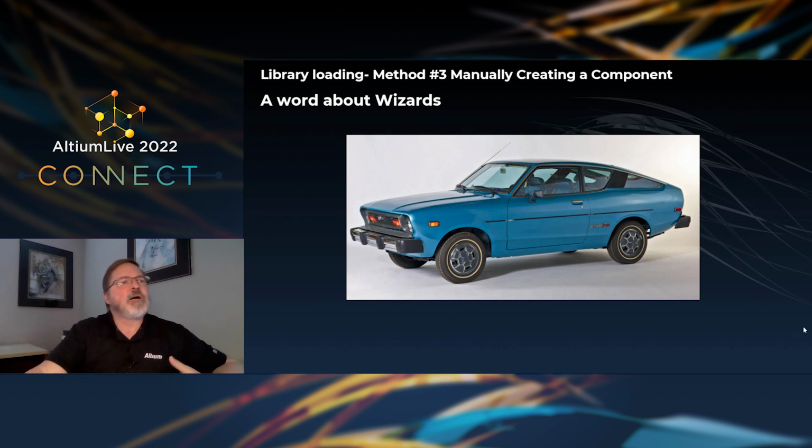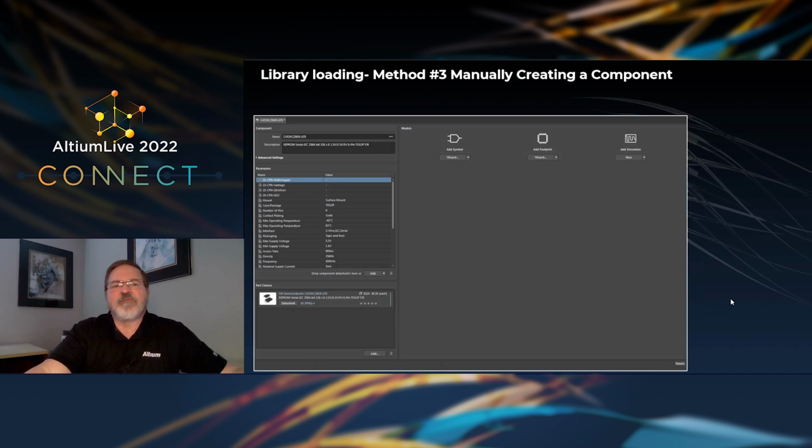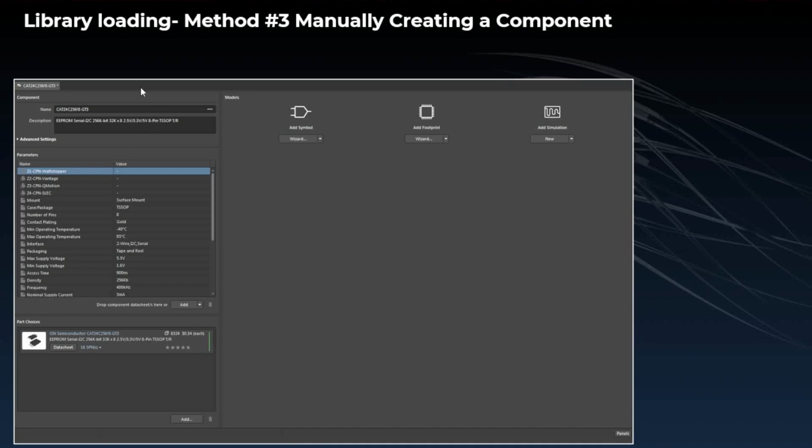Okay? So with that, let's look at the third way of manually creating a component. And like I said, a lot of times you'll have the information side of your component come in, no problems, no issue, but your models are lacking. If you actually look at the manufacturing parts search, one of the parameters available there is to give me my components that have no models. And you'll see that there are thousands and thousands of components with no models. Now we are working on improving that process, loading up that library with models and different things like that, just so you're aware.